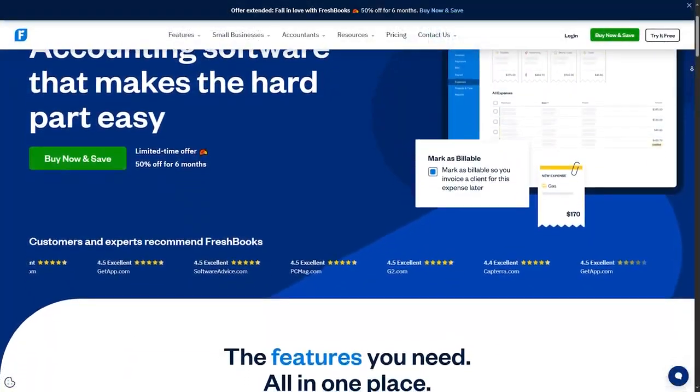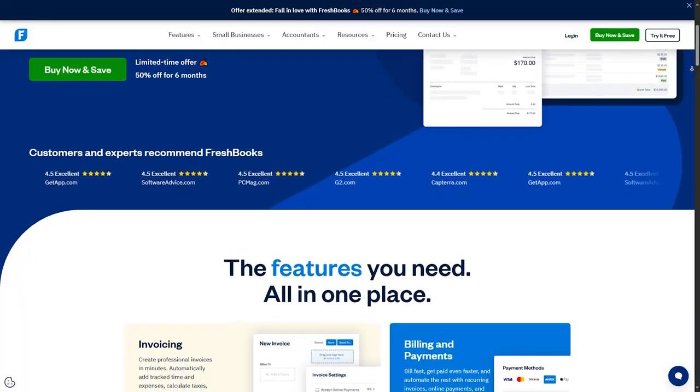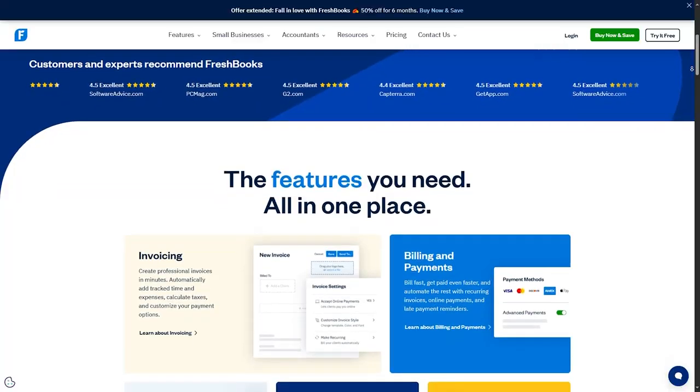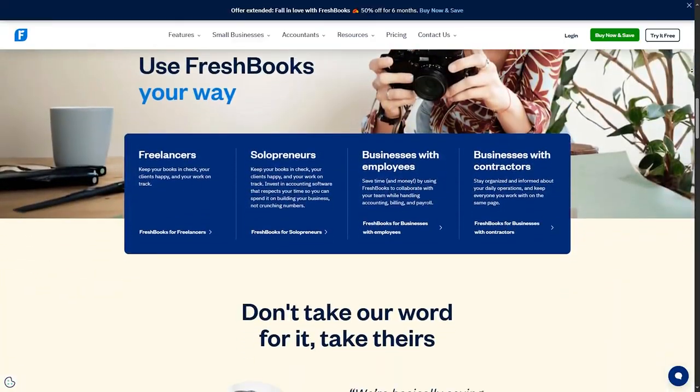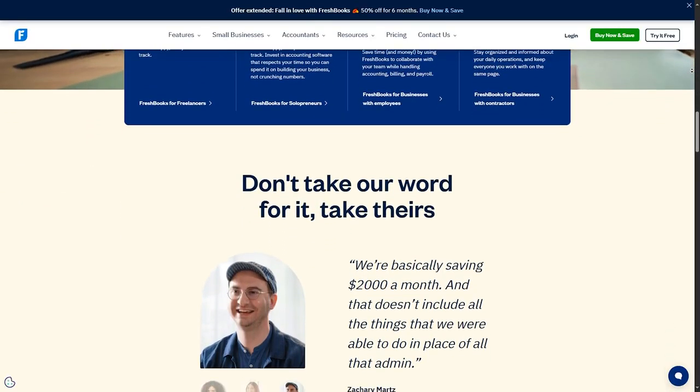On the other hand, FreshBooks is perfect for freelancers and solopreneurs offering services. It's more accessible for those new to accounting with a simpler interface. In addition, it excels in native time tracking, making it easy to bill clients accurately. It's a straightforward solution without the complexity of some advanced features.